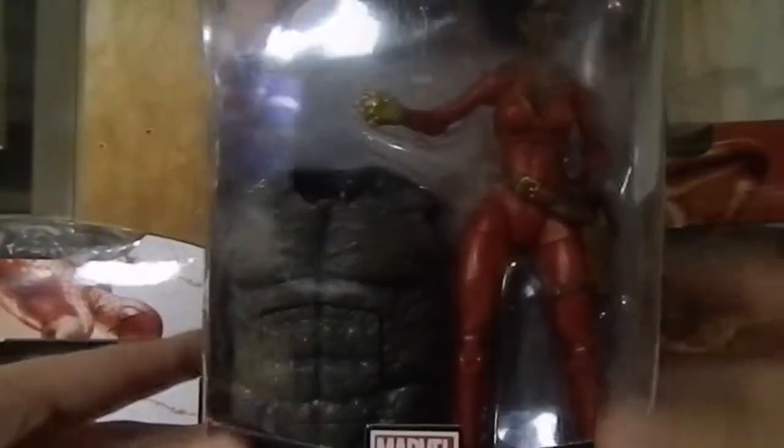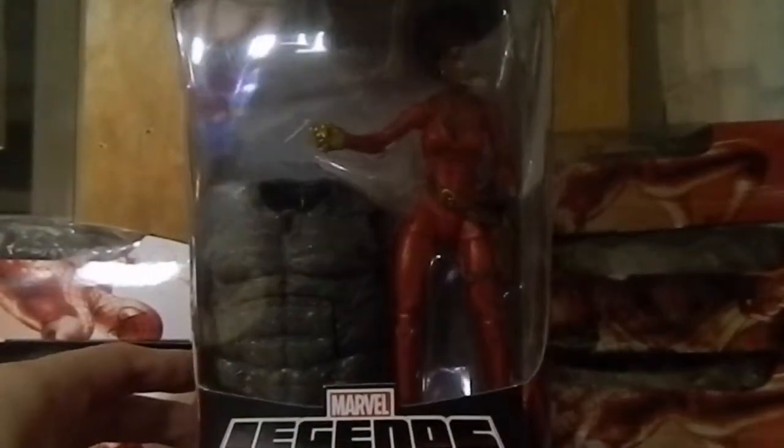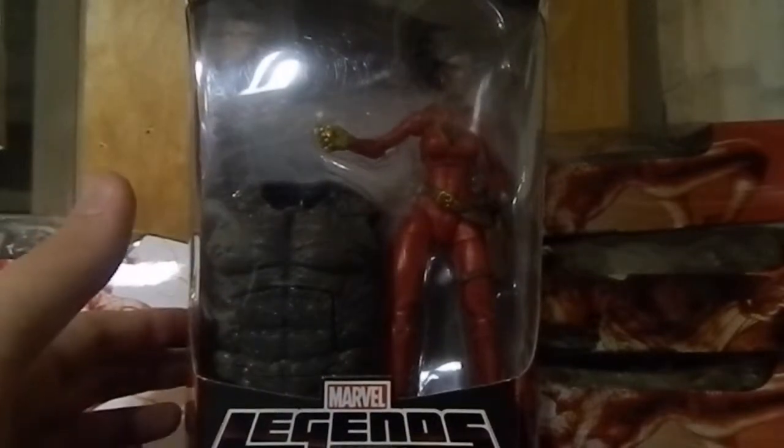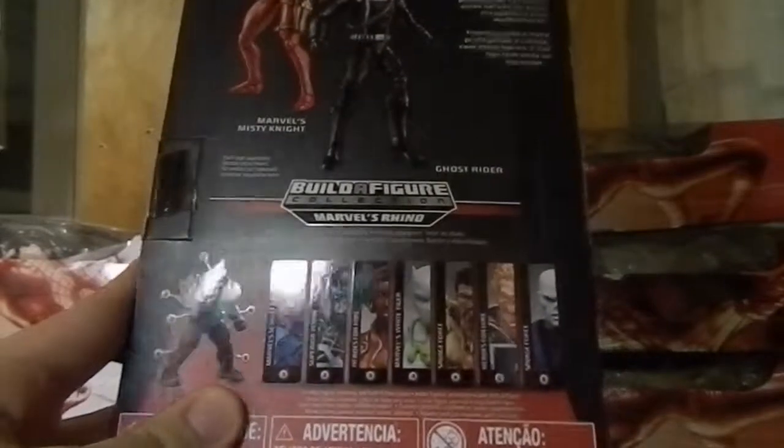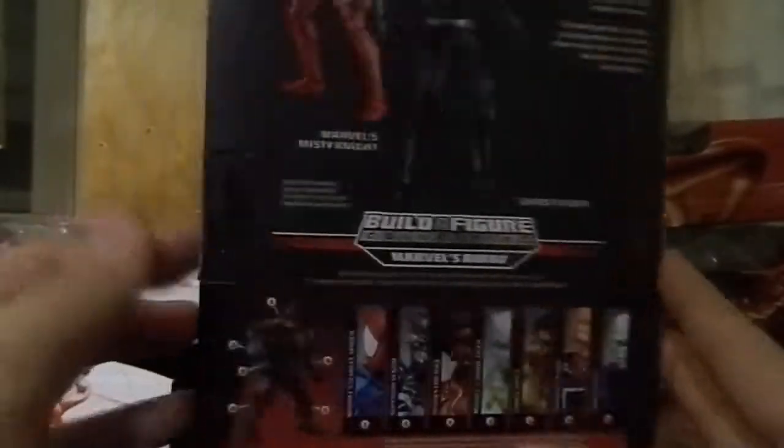So then, another Build-A-Figure I completed while I was there was, of course, Rhino. You see, I decided to go with a Hero for Hire and Misty Knight instead of White Tiger. I might still try to get her loose on eBay. I'm not too sure, but I did go with Misty Knight, because I am thinking about picking up Luke Cage pretty soon. It might sound corny, but I finished the Jessica Jones TV show, and it piqued my interest in Luke Cage. And I was also watching the Ultimate Spider-Man cartoon, which also got me interested in Luke Cage, and Heroes for Hire in general. So, that's why I got that.